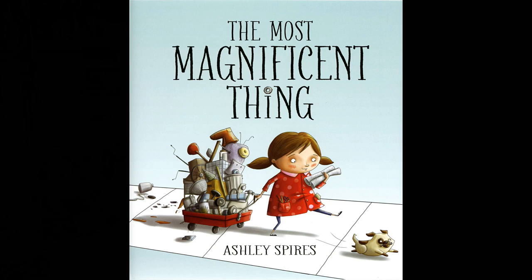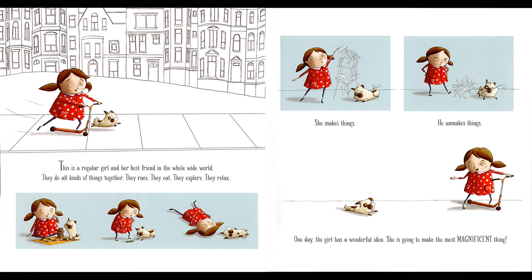The Most Magnificent Thing, written and illustrated by Ashley Spires. This is a regular girl and her best friend in the whole wide world. They do all kinds of things together. They race, they eat, they explore, they relax. She makes things. He unmakes things.